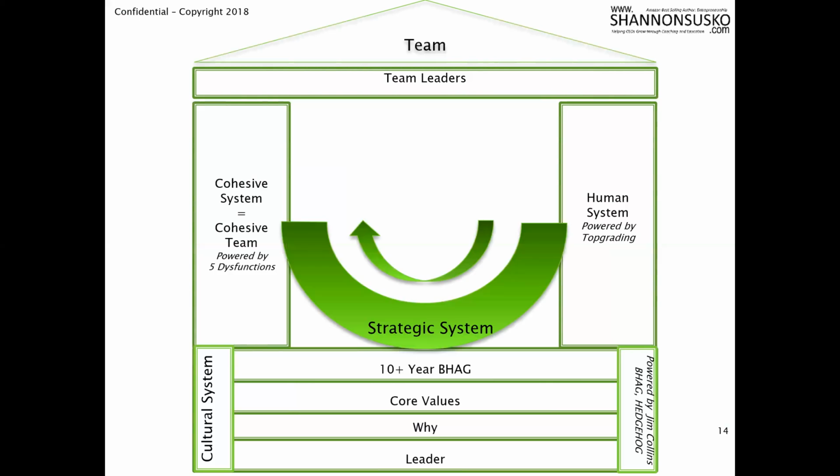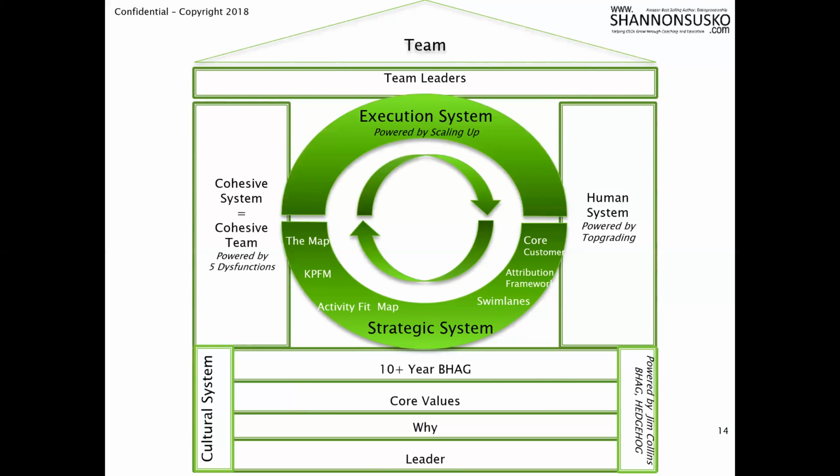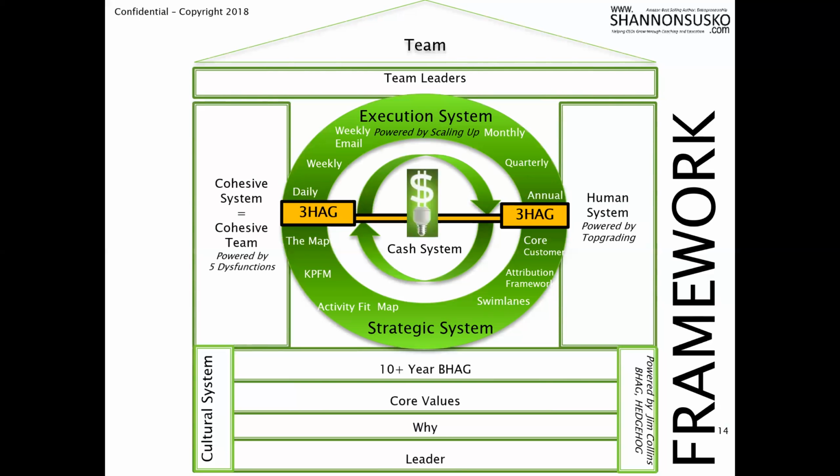Inside the house, we have our strategic system powered by 3 Way, and a lot of other great thought leaders. And then we have the execution system powered by Scaling Up, and that great rhythm we learned from Verne Harnish, Rockefeller Habits, and of course, the one-page plan, hauling it all together. In the very middle of this, that little gap between strategy and execution, we know that's where the 3HAG got born and lives. And we know it's absolutely tied to the cash system. Learning to forecast cash first was so obvious, but it was one of the last things that really landed with us when we were learning this. Forecast cash first, then work our way out from there.